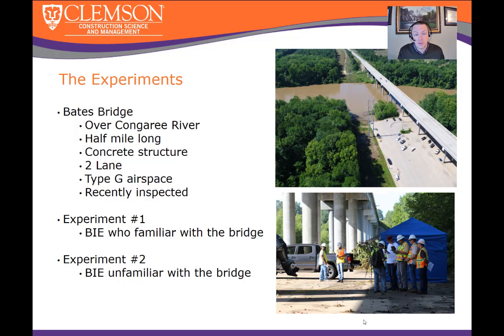So with that U-bit truck, one of the lanes did need to be shut down, so that necessitated some flagging and traffic only going one way at a time. It was in Class G airspace, which facilitated our experiment. There's actually a nice parking lot there near a boat ramp, so we were able to set up there. So it's a good place for some experimentation.